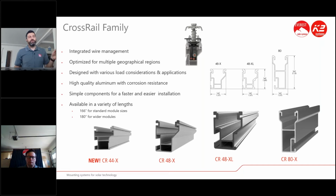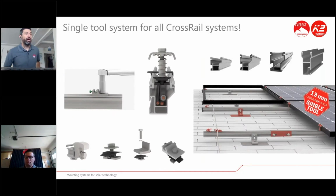So this 44X won't be used for ground mount. If you're doing ground mount, that's going to be 80X, and we do a whole webinar on that. We just did one, and it's recorded on our website. So this is going to be specifically focusing on 44X and all the improvements that come with the single tool system that we've just launched.